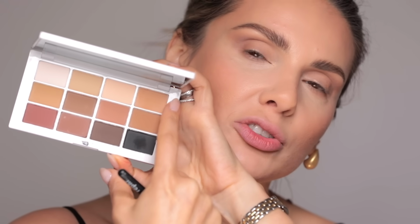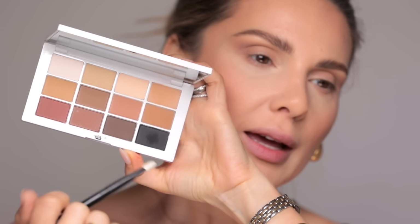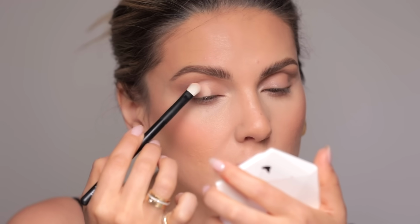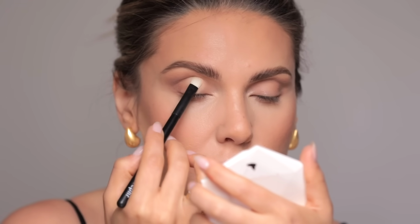I was using this shade mixed with a little bit of this, and now I'm going to take this one on a flat brush. The first brush I was using was 14 from Refer, and this one is 28, also from Refer. And this was placed on the mobile lid, like so. Same eyeshadow right here, and more straight, so that this also goes a little bit more straight.